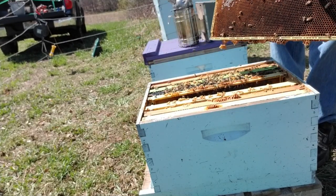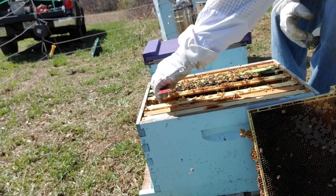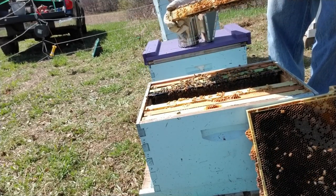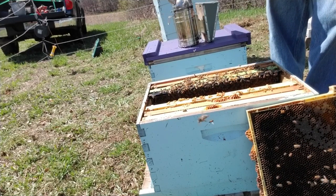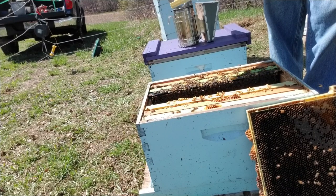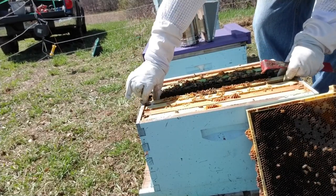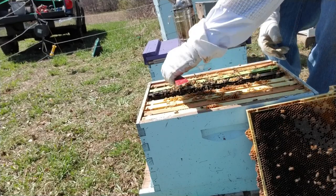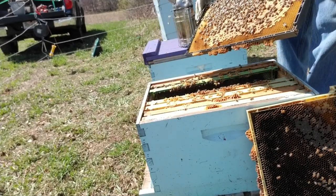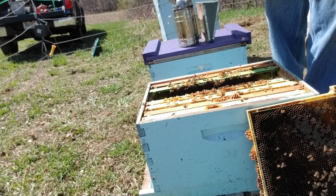A lot of nectar in this one here. Those frames. Okay, so this one has eggs in it. So that means the queen that it split from, she's in this hive here. So she's running around somewhere in here. There she is right there. And there's the queen. Looking good.